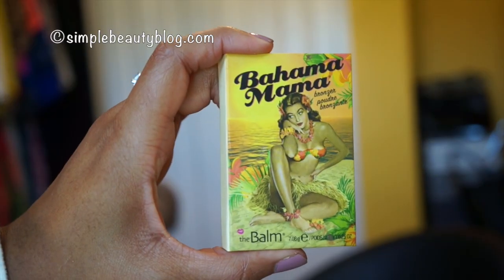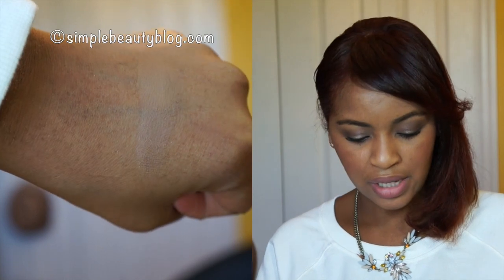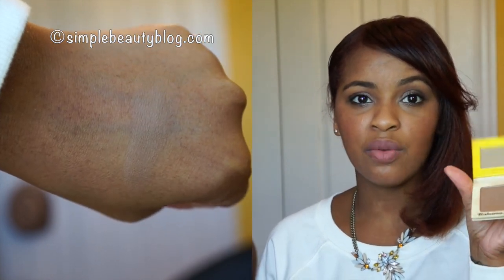Next, I have the Bahama Mama bronzer by theBalm, and it comes in this cute little package with the hula lady on the front. I purchased this at a hot look, and I wasn't sure that it would work for me because it looks too light, but it actually works. I don't know how, but it goes on darker than what it looks in the pan. So I'm wearing it today, if you can see it there.